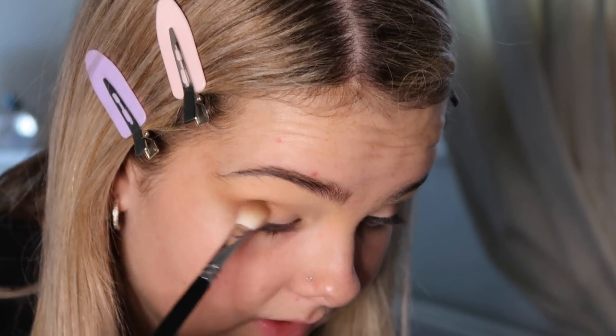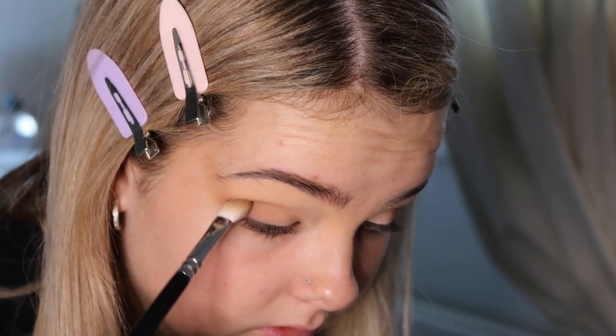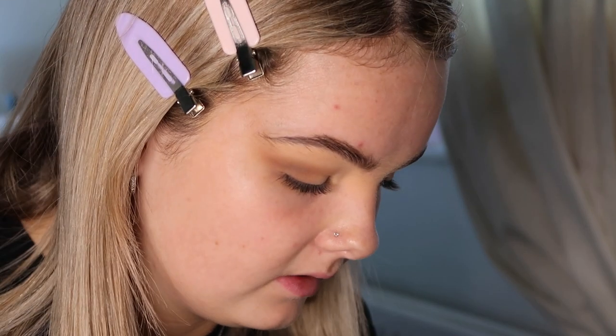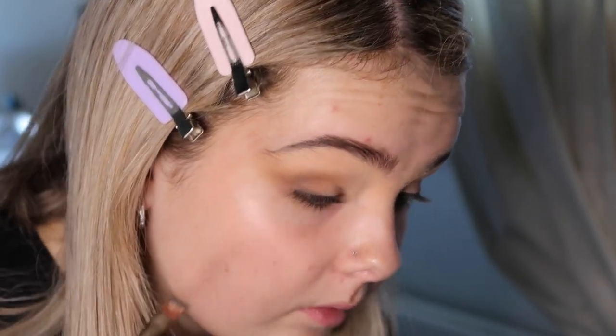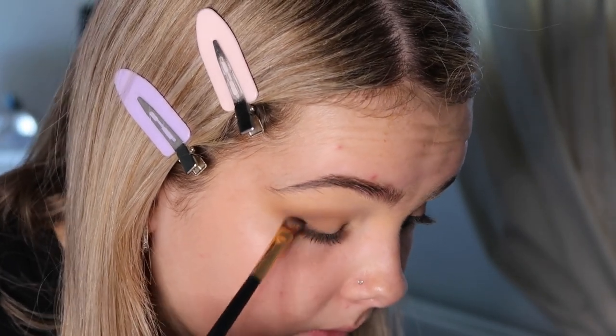And keeping that very, very close to the outer corner of my eye. And then taking a really, really tiny angle brush, I'm going to take the shade After Dark, which is this dark colour here, and mixing it with the shade Cinnamon, which we used before. And I'm going to stamp this on my lash line, probably the outer third, and I'm just stamping that, and then a bit more.